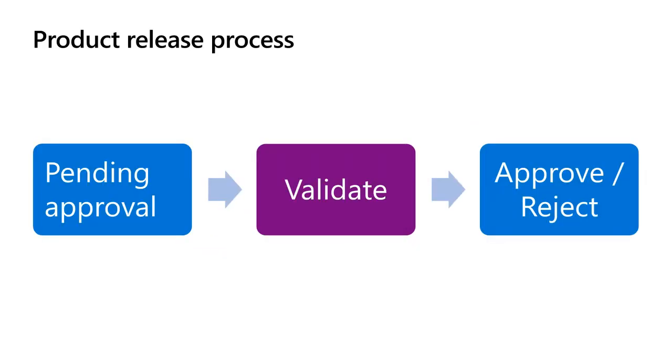Let's check the high-level view of the product release process. When we release a product from the engineering organization, it comes into the operational company in pending approval status. We validate to make sure the new product has all the required data, and you perform all the readiness checks to make sure it is ready to be used in transactions. You have the option to approve or reject depending upon your business, and if you approve, it will bring the product into the operational company to be used.